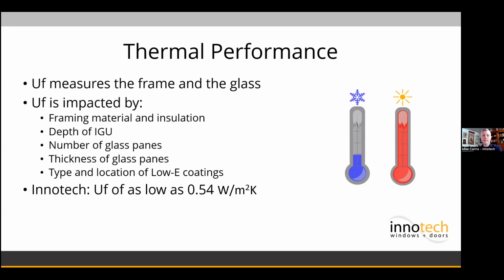As important is the installation detail. So this is another linear value based on the performance of the window wall interface point. Poorly detailed, this could be the most significant thermal bridge on a multifamily project, and it can also lead to sometimes very serious condensation and comfort issues.